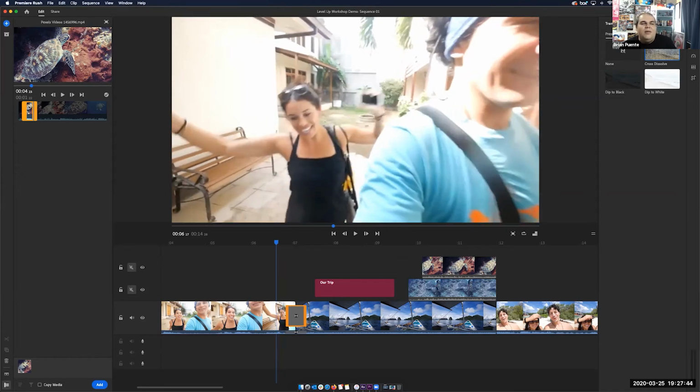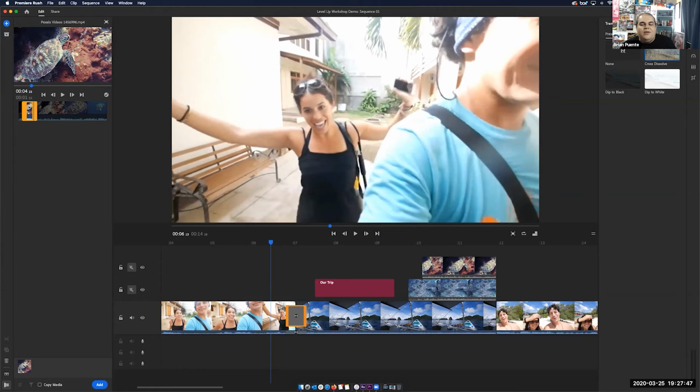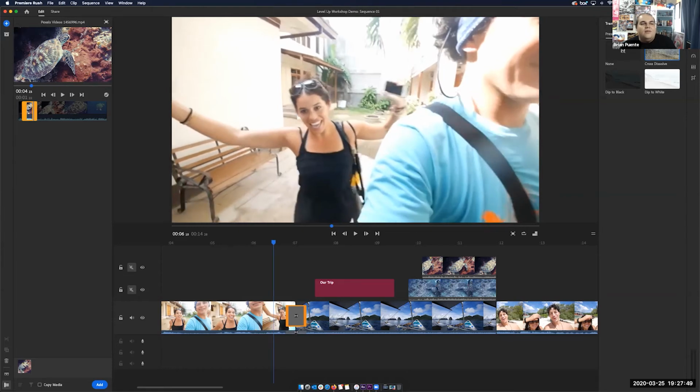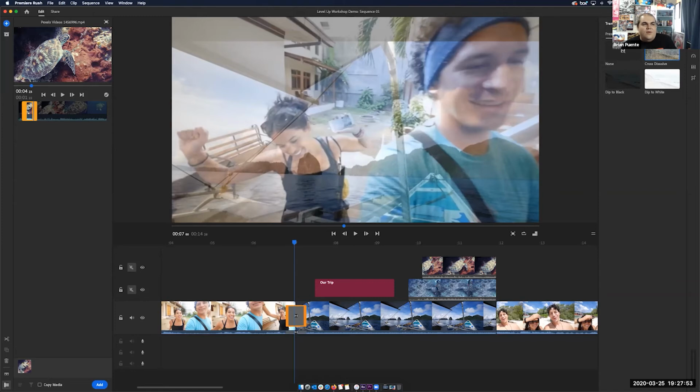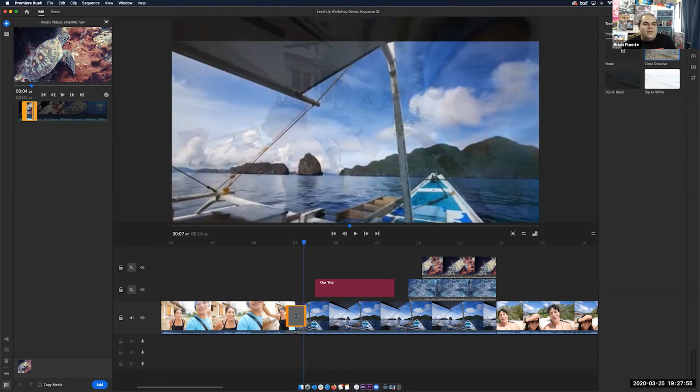I know that my playback is a little slow and a little choppy on your end, so I'm just going to slowly scroll through it. But your transitions look like this. You'll see that with the cross dissolve, one thing fades out as another fades in.